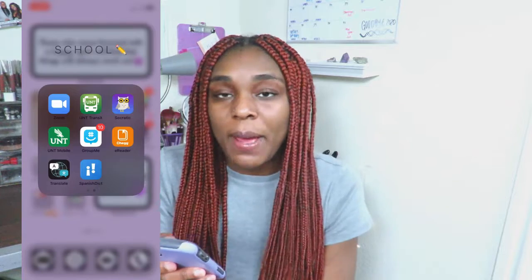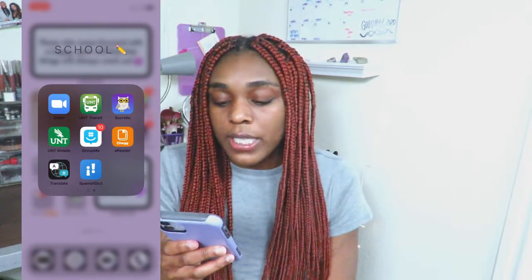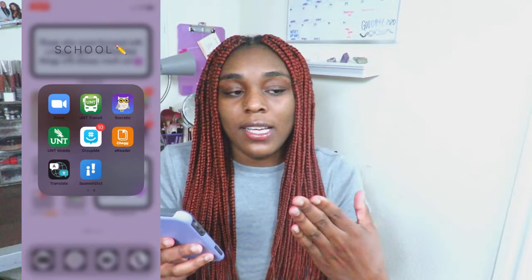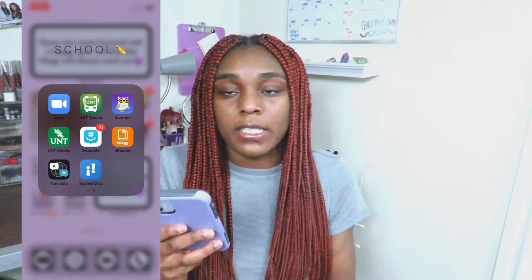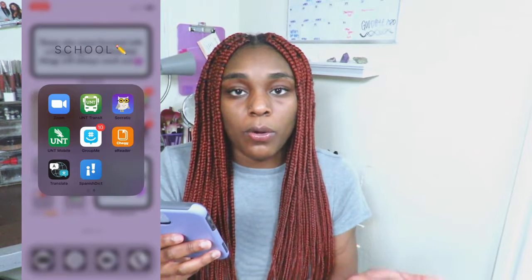Next I have Zoom app. Everybody knows about Zoom University. I have UNT Transit. That's just how I catch the bus, even though I haven't rode the bus at all this semester. Socratic, it is kind of like a hit or miss, but basically it's kind of like photo math, where you take a picture of the math problem and it solves it for you, but you can take pictures of any kind of question and it'll look it up on Google.